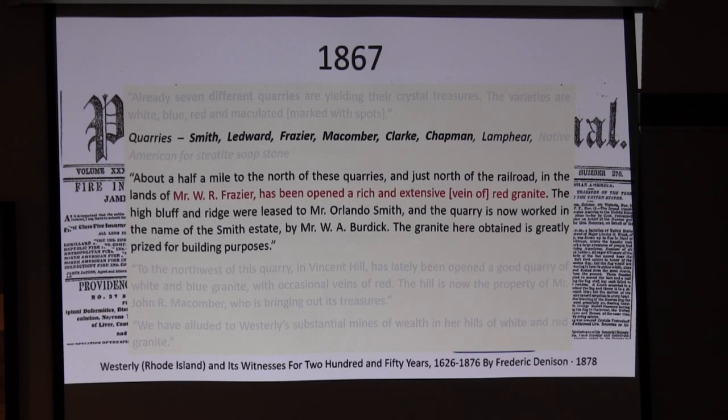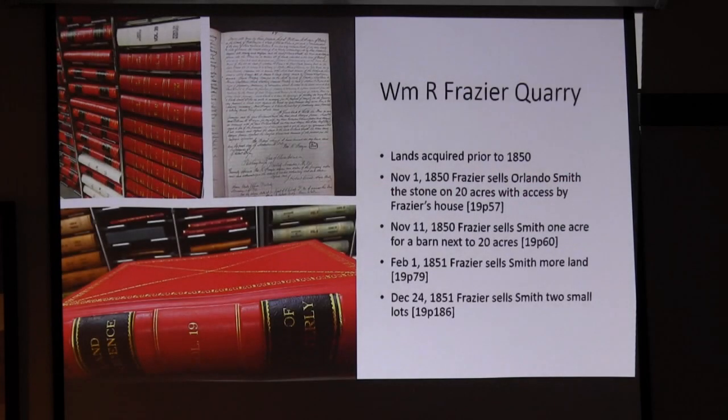Returning to the 1867 Dennison article, his paragraph on Fraser goes on to say, quote, the high bluff and ridge were leased to Mr. Orlando Smith, and the quarry is now worked in the name of the Smith estate by Mr. W.A. Burdick. The granite here obtained is greatly prized for building purposes, end quote. I searched the Westerly property records for William Fraser and Orlando Smith and found several transactions in 1850 and 1851.